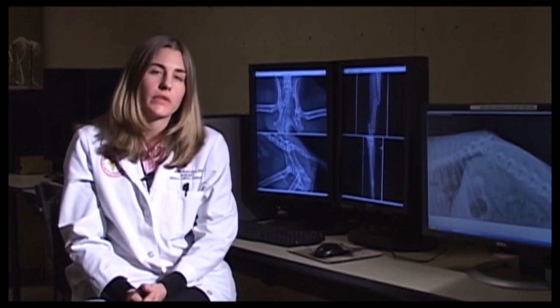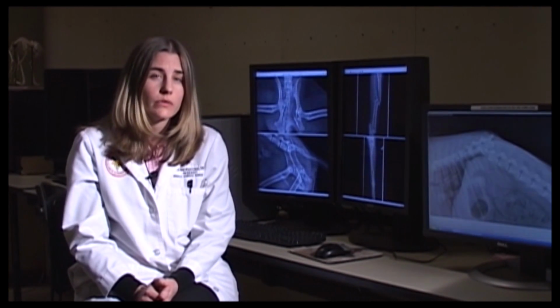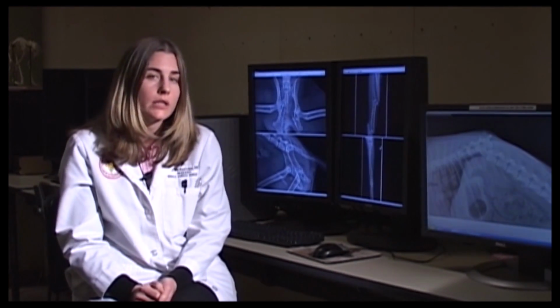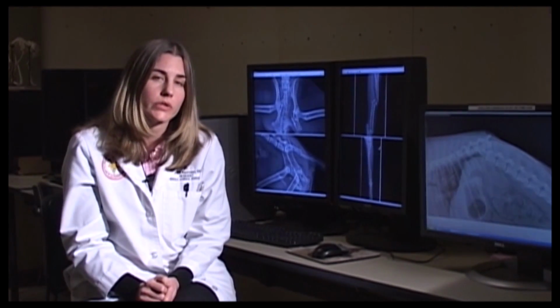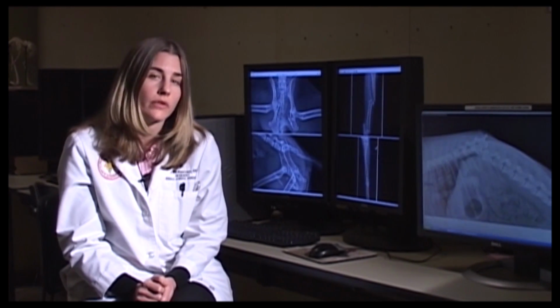I'm Dr. McKernan with the Small Animal Surgery Service at Oklahoma State University, and I'm here to invite you to view these images from dogs that have fallen out of the back of pickup trucks. Injuries sustained including pelvic fractures, leg fractures, a broken back, all because their owners decided to let them ride in the back of a pickup truck. This is completely preventable. There really needs to be a law against this.